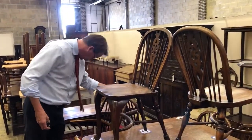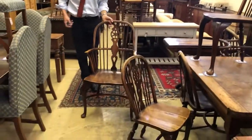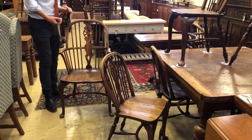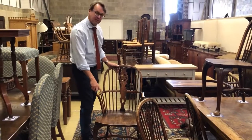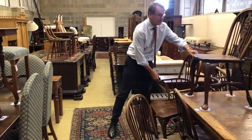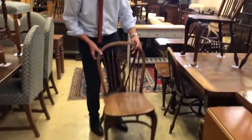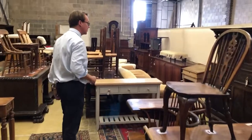Lot number 66, we have a pair of Windsor chairs with the cabriole leg is the nice feature. They're just that little bit better. They haven't got yew-wood in them, so they're not the sort of the very top quality, but it's just a nice form. And I think as an adjacent lot, we have the set of 6 without the arms. So nice little feature there, probably dating from around about the 1920s or thereabouts.